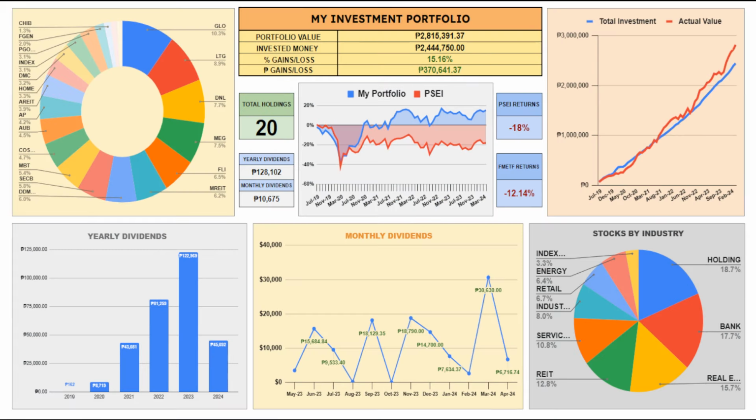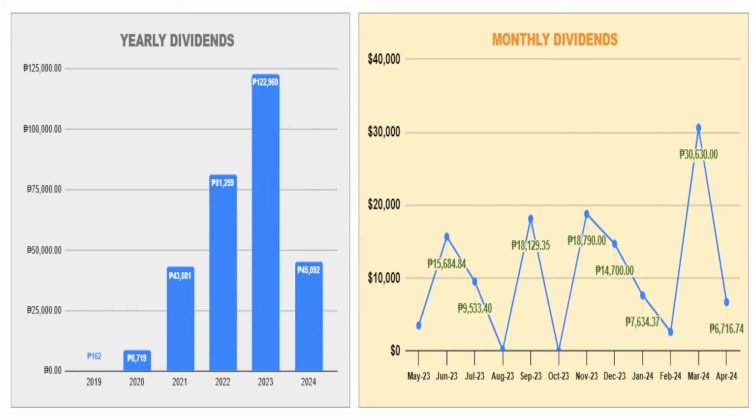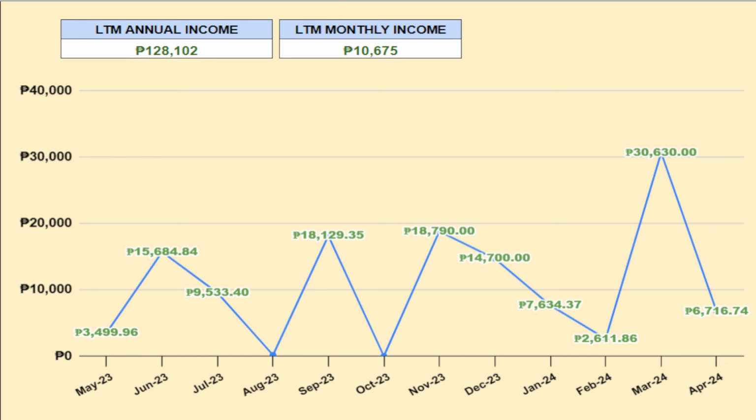So going back to my dashboard, for April, I got 6,716.74 pesos, which makes my 2024 dividends 45,092, and my latest 12 months is 128,102, or a monthly dividend income of 10,675.